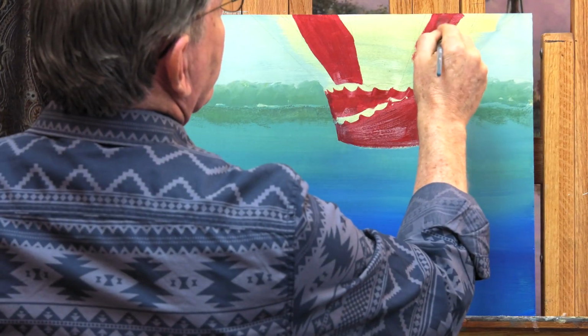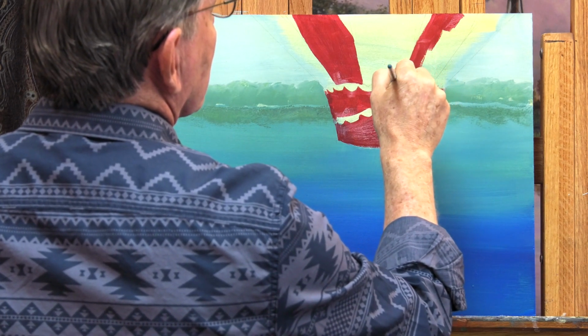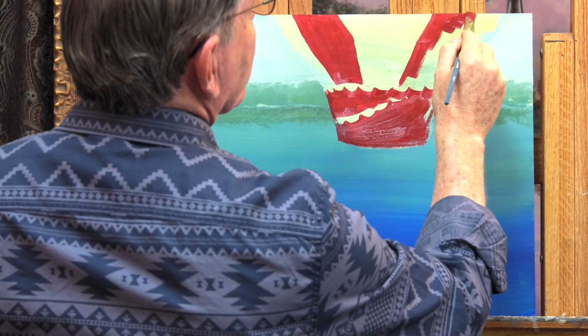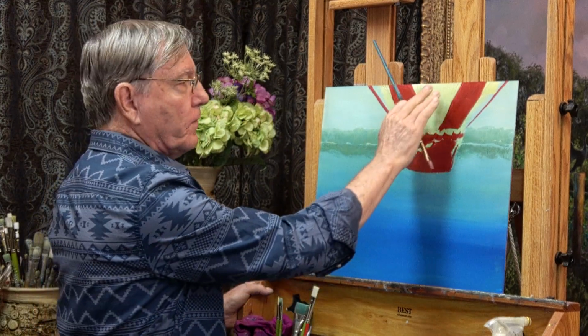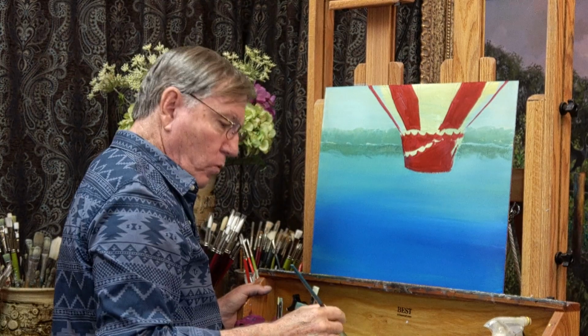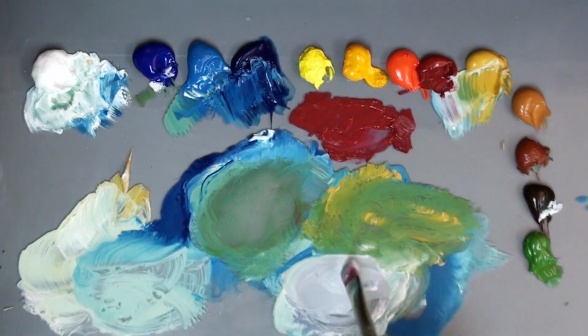This is really the quickest part of any painting, the blocking in process. But it's very important to block in all these areas first before any detail is begun. While I'm up in this area, I might as well fill in the rest of these panels here. And these are white panels, but I don't want to paint them just strictly white.